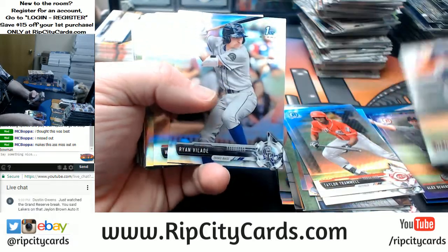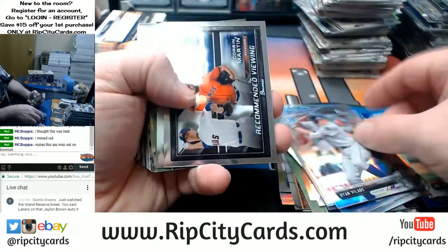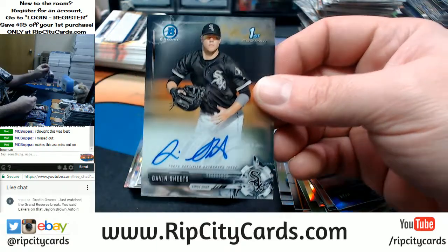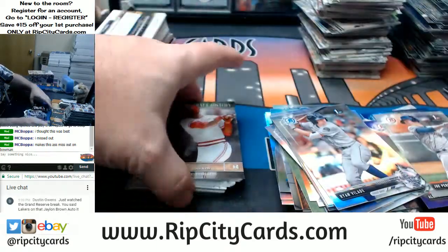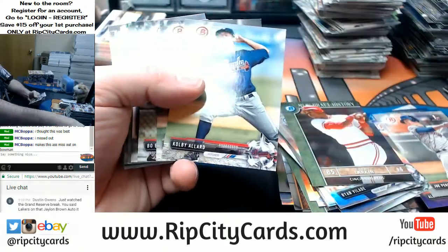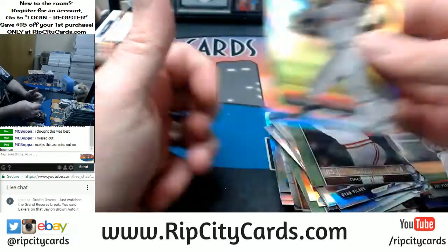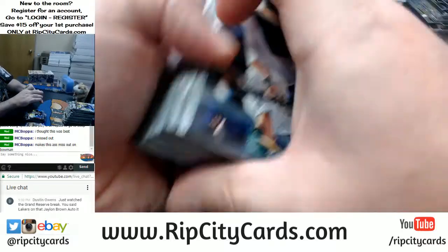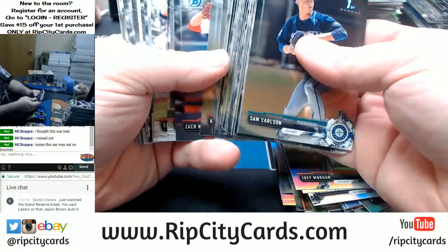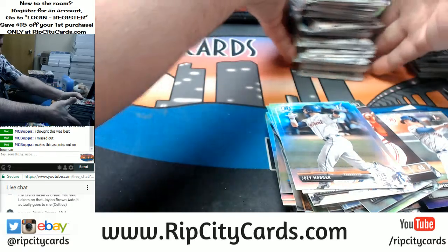Joe Perez, gray paper, Astros. And a Gavin Sheets, Chicago White Sox. Base autograph. Chromes, papers, and a couple more refractors. Fat stack of paper. Okay.